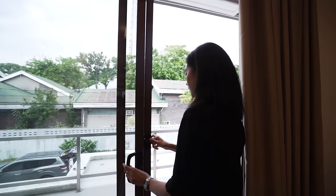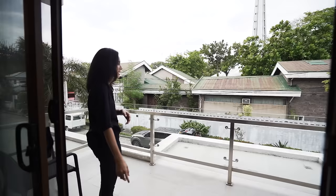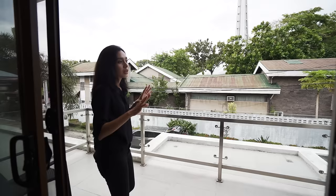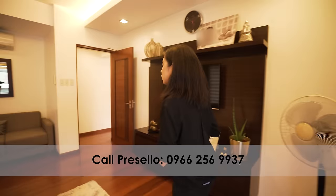Hold on. I can't step out too much because I'm wearing my socks. I don't want the socks to get dirty because I'm going to use the socks to step inside the house. Anyway, here we have a balcony at the front of the property. And mind you, you technically don't have neighbors on your left and right since this is a double corner lot. So wala kang katabi, you only have one house or houses at the back of your property. And then at the front, it's very quiet. Like it's, am I allowed to say what it is? But okay, just take my word for it. It's very quiet in here. Hindi pwede mag-ingay.